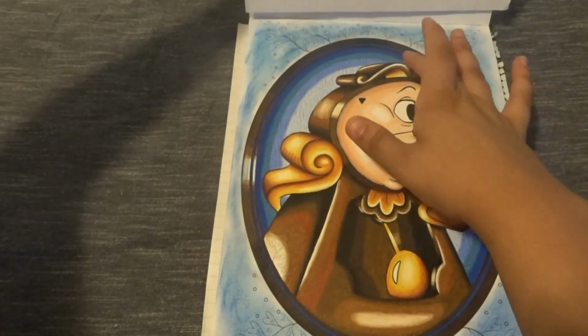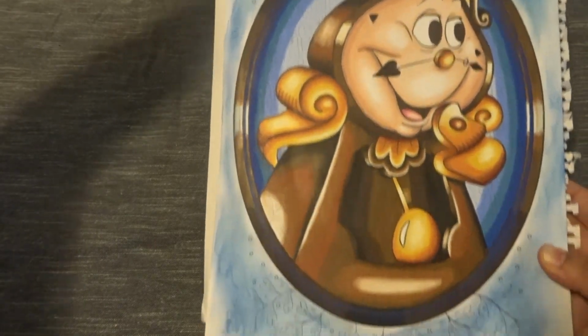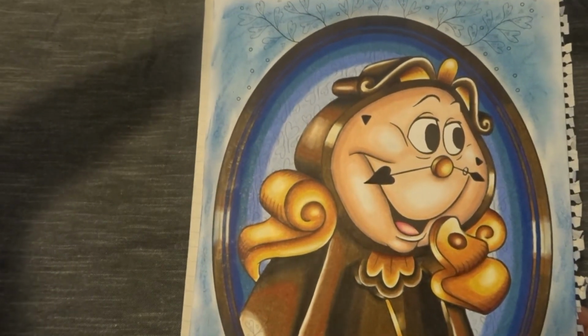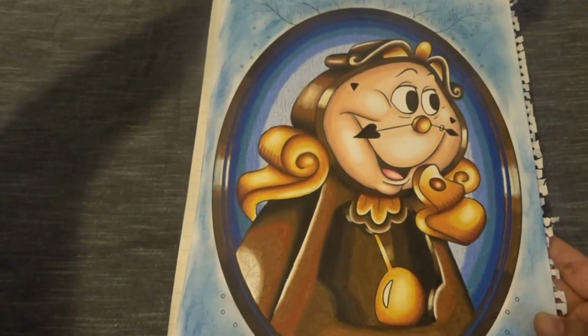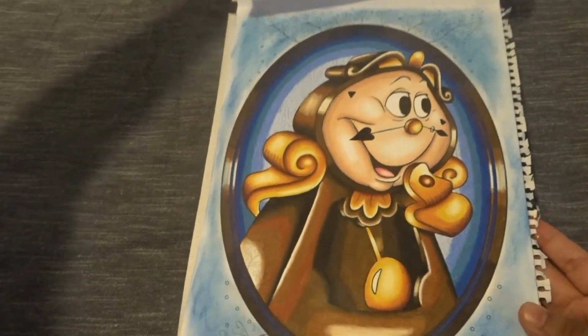So yeah. Oh, what happened there? Let's not do that. But yeah, it just needs the fixative so it can be extra shiny. But besides that, I think it turned out really good. A lot of brown. My brown pencils were dying.